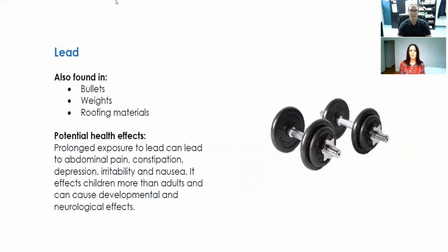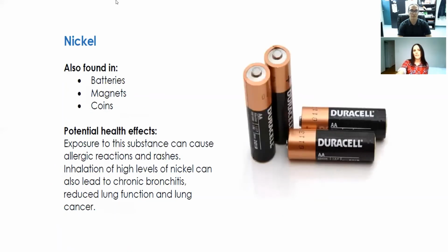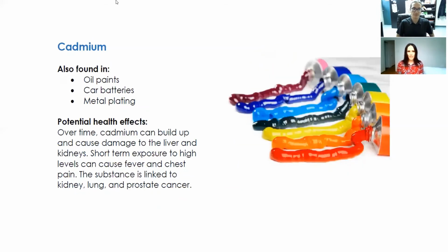Lead is found in bullets and weights, and that can create developmental and neurological effects. There's nickel that's also often found in it too, which can lead to chronic bronchitis, reduce lung function, and even lung cancer. Cadmium looks pretty with all those bright colors because it's found in oil paints, but it's also found in car batteries, and it's been linked to certain types of cancer.